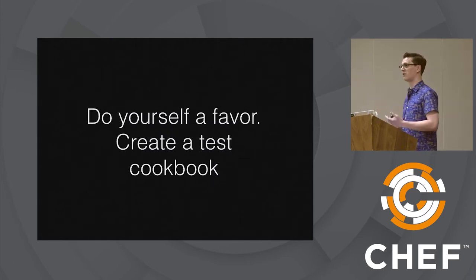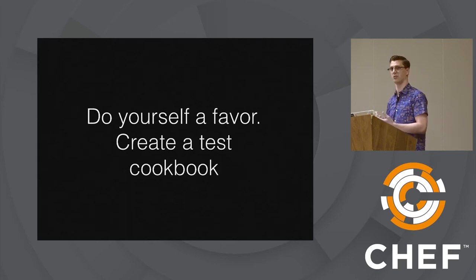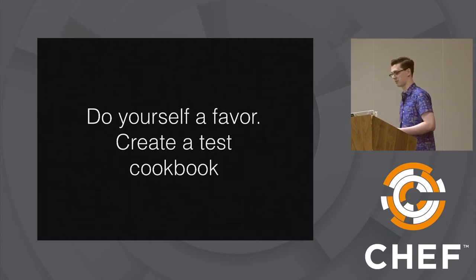This gives you the real life scenario of how the cookbook actually would come together. If you have LWRPs or custom resources, you can utilize them within a test recipe. You can execute them in different scenarios. If you have dependencies that need to be installed first, you can put those all in your test recipe and really test the way that this cookbook would get used in production.